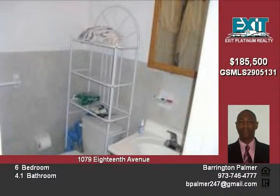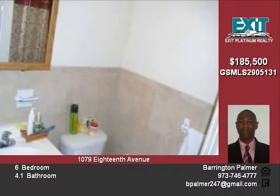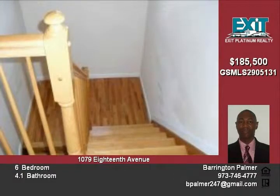Buyer is responsible for CFOs but this is ready to go. Tenant on second floor is ready to move so you can rent to whoever you want. Don't miss seeing this one.